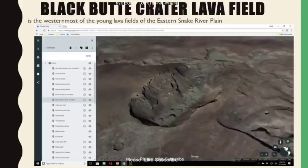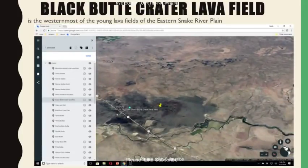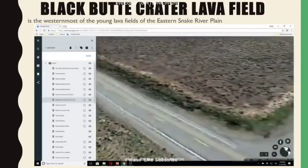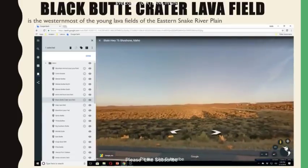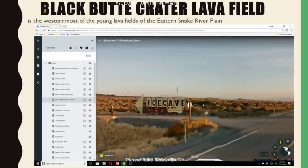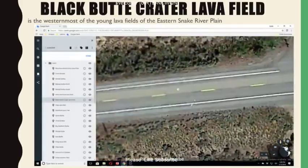And that is so neat. Let's see. We can see here. Ice cave. And then moving on to the next one.